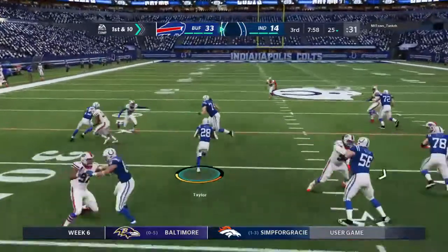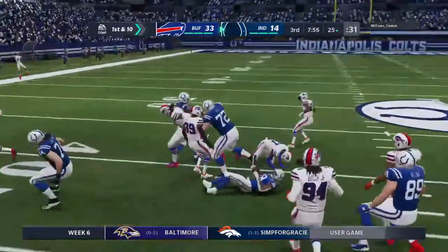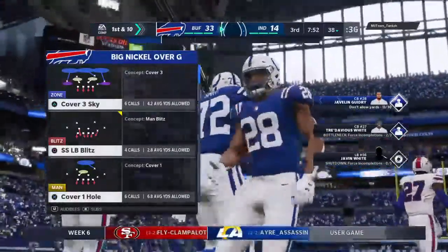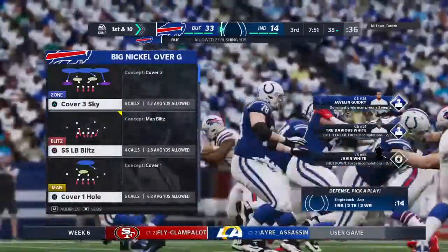A carry by Taylor to start the drive. And he's taken down, but able to slip across the 35. Solid way to start the drive. 13 yards, picking up the first.